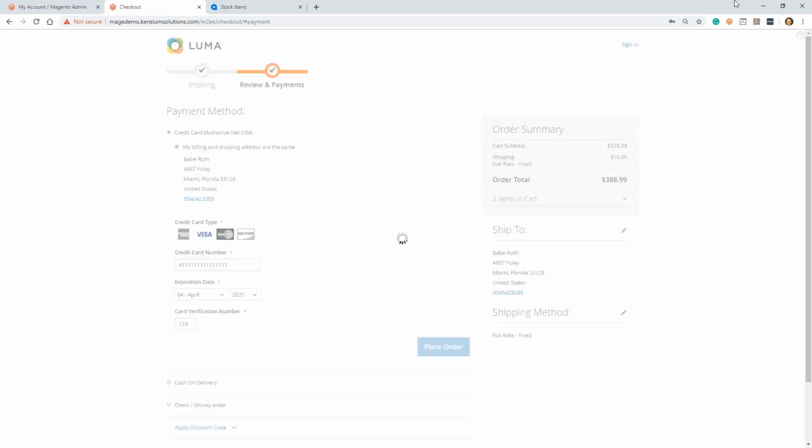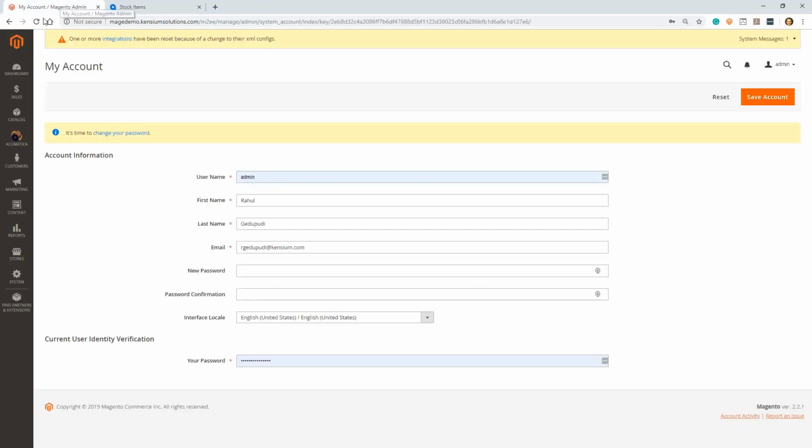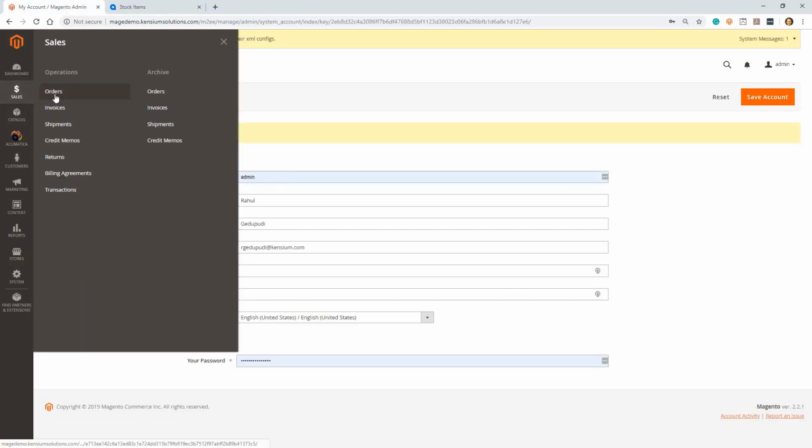Okay, I'm going to place the order. And now Magento is going to assign this order. So this will give me a confirmation page. Great, order 209. I'm going to come back to my admin. I can look under my Magento orders, and I want to point out a couple of things here.